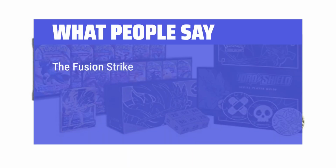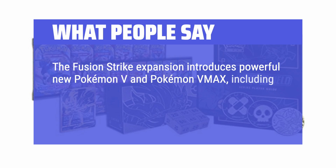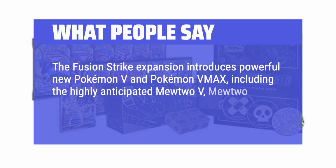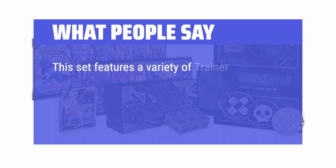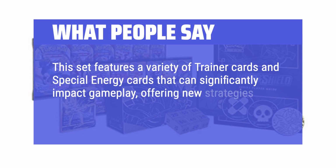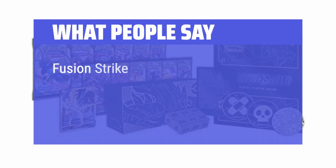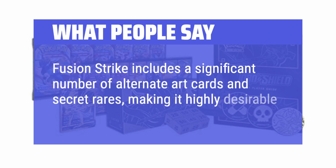What people say. The Fusion Strike expansion introduces powerful new Pokemon V and Pokemon VMAX, including the highly anticipated Mewtwo V, Mewtwo VMAX, Gengar V, and Gengar VMAX. This set features a variety of trainer cards and special energy cards that can significantly impact gameplay, offering new strategies and deck-building possibilities. Fusion Strike includes a significant number of alternate art cards and secret rares, making it highly desirable for collectors.